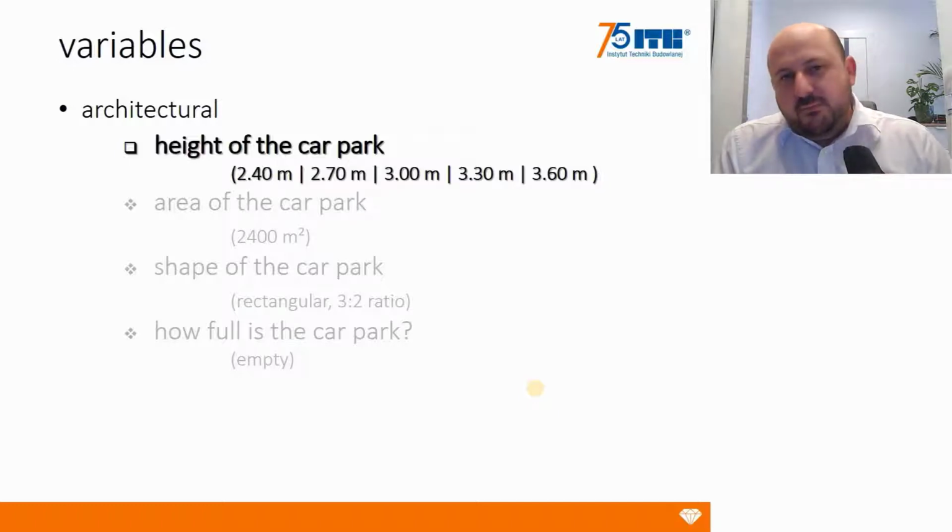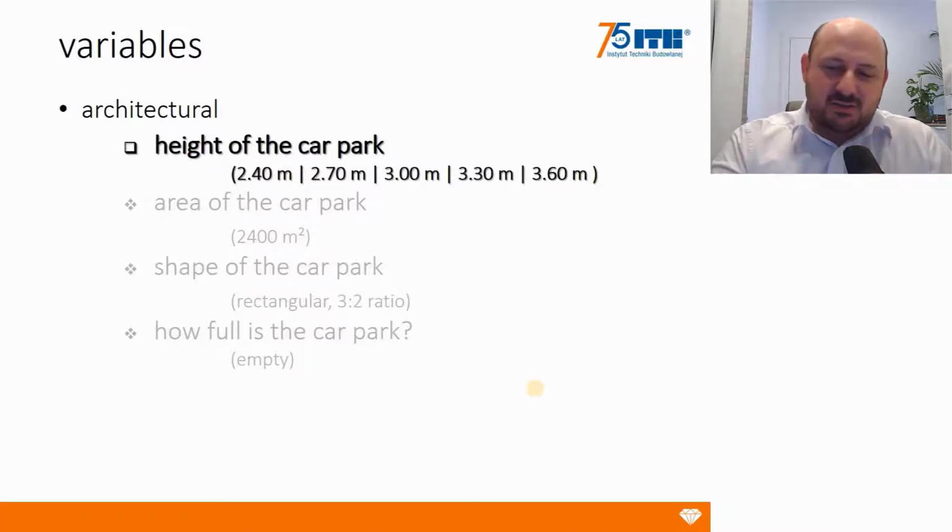Actually, we have a paper from a previous project where we investigated the differences between empty and full car parks. If you're interested in that, maybe that one can help you.